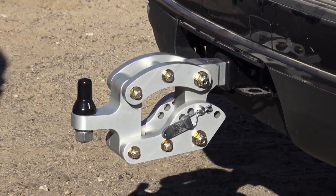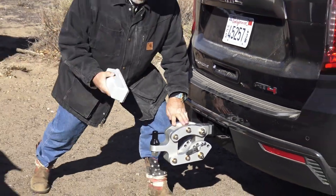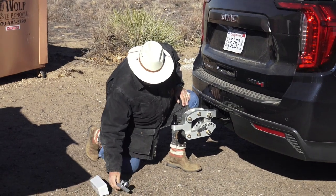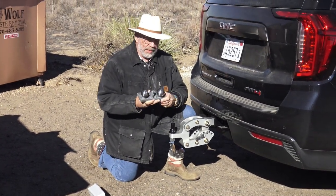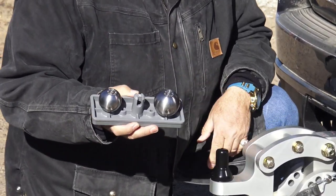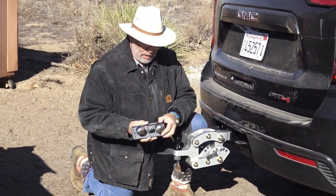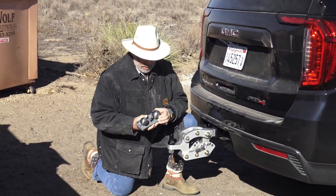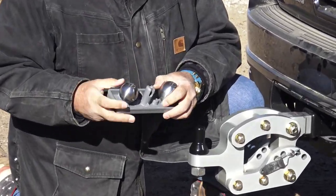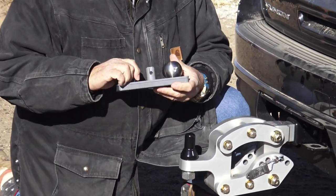We're going to hook up to a trailer here in a little bit, but let me show you how this works. This puppy here comes with a convertible kit. I've used convertibles off and on for years, and that's what they look like. This happens to have a 2-inch and a 2 5/16. I don't think they even make a 1 7/8 anymore. But convertibles have this pin that you push out, and that's what holds it in there, and I'll show you that in a minute. I think they've got 2 different types.